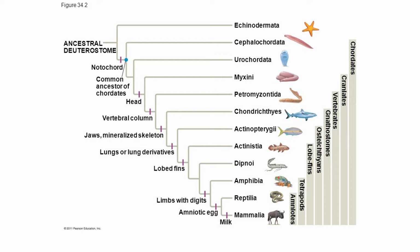So here's the overall organization of the evolutionary relationships amongst the different chordates. You see from the deuterostomes, the Echinodermata, of course, is not a chordate, but starting with Cephalochordata, you see the different features that have evolved that typify each of these groupings.